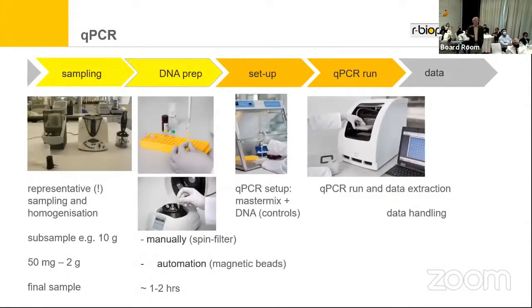That's really, sampling is crucial. And for PCR, after using these representative samples, one usually starts with 50 to 100 milligrams for sample preparation. One can do the DNA preparation, which means lysis of the cells, having access to the DNA, to purified DNA without inhibitors. One can do this manually, as you can see on the left side, the second picture on top, or with automation.